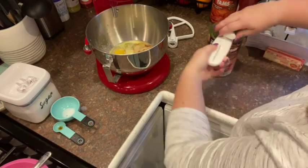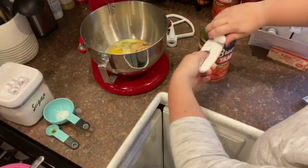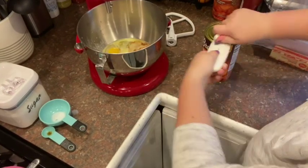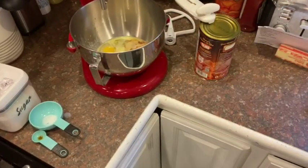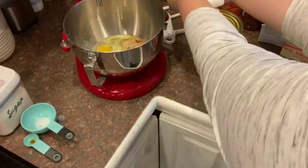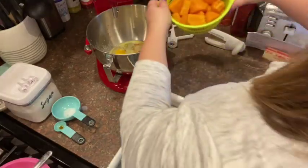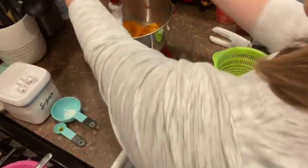And then I'm going to go ahead and drain this whole can of yams. And this is the Bruce's Yams brand that has been around forever. This is what my mom and my grandma both make their sweet potato casserole with, and it just works out really good. So I make sure that I drain those really good, and then I go ahead and dump those in, and then it's ready to be mixed up.